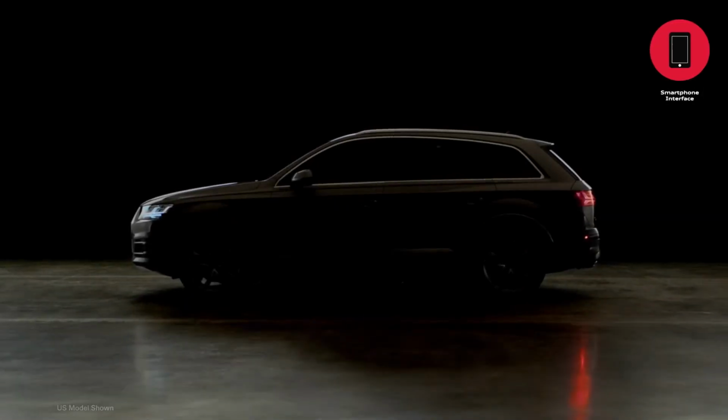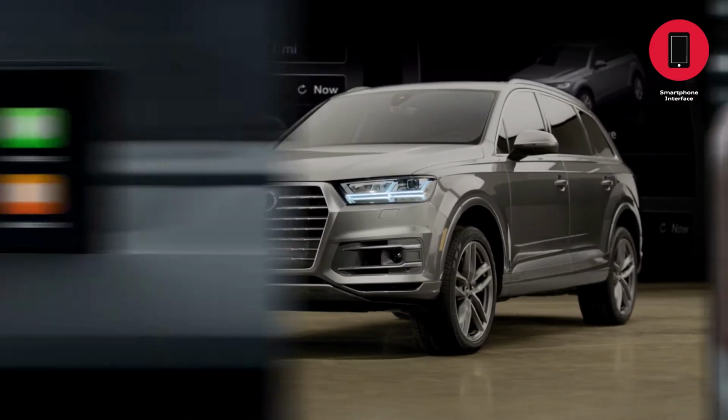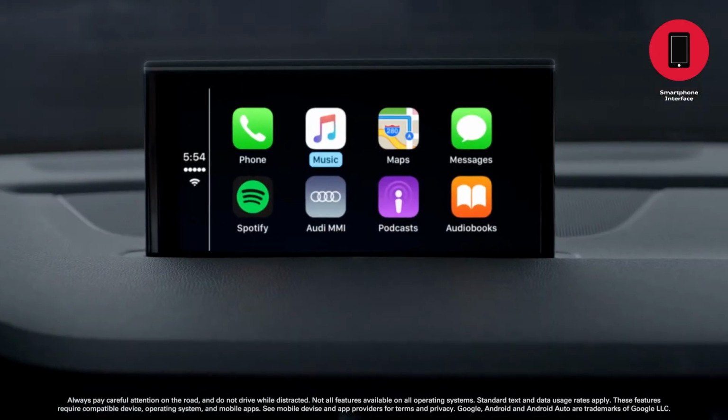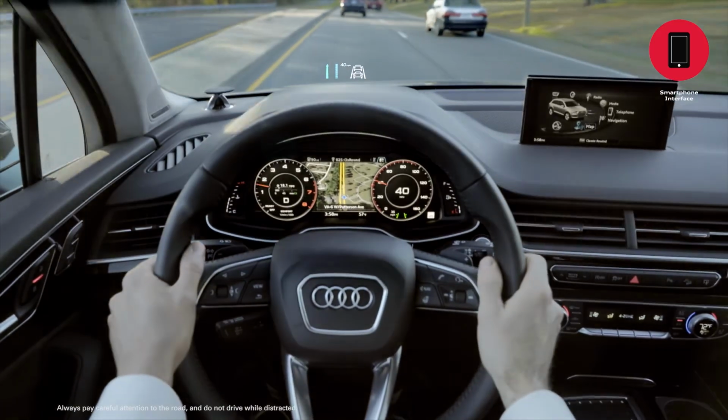Audi Smartphone Interface. The smartphone interface gives Audi drivers the freedom to experience a truly connected car. Through Apple CarPlay or Android Auto, you can access and control your phone's features through the MMI system, steering wheel, and voice control in your Audi.